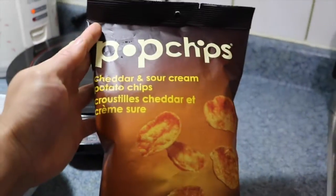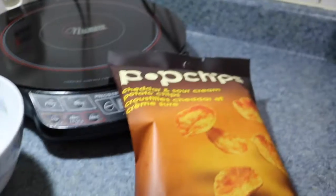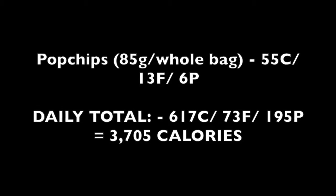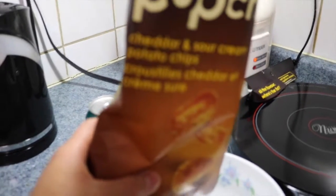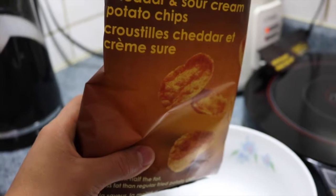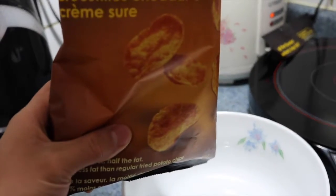with this whole bag of pop chips. My clients know about these. I talk about them all day. And I'm gonna wash it down with this Fresca. This thing's calorie free. So this whole bag is only 360 calories and 55 grams of carbs and about 13 grams of fat, which is a fourth of what an average bag of chips would be.